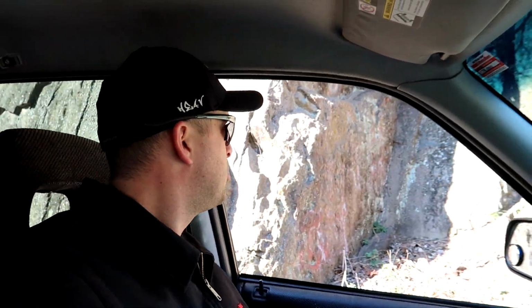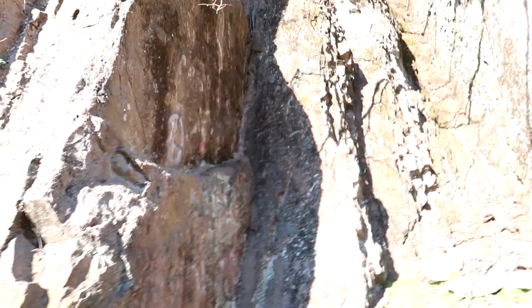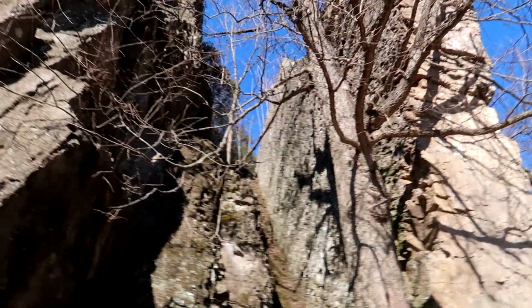I don't know about anybody else, but I pretty much want to get out and climb up that. I'm just saying. Look at these rocks. This is insane, isn't it?